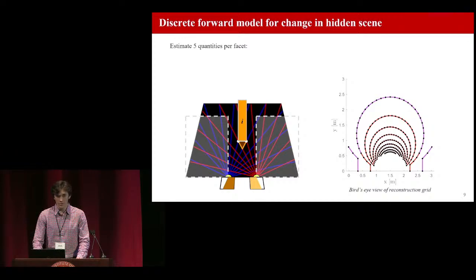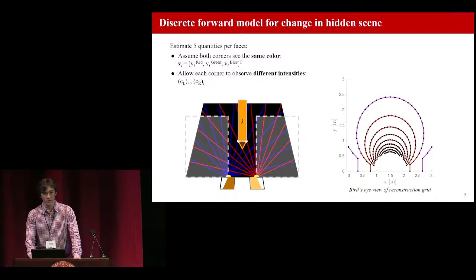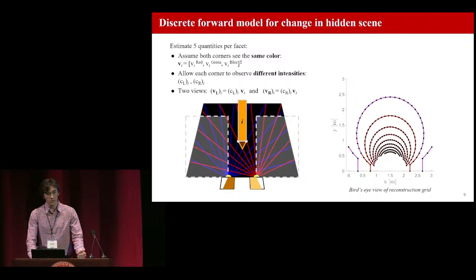For each facet, we are going to reconstruct 5 quantities. First, we're going to find the color of it, the red, green, and blue values of our facet. However, we would expect the brightnesses to be slightly different for each corner due to an angle or lighting change. And therefore, we have included the C left and C right. And if we multiply that against our color triplet, we have a unique color triplet describing a single facet from the left and from the right.